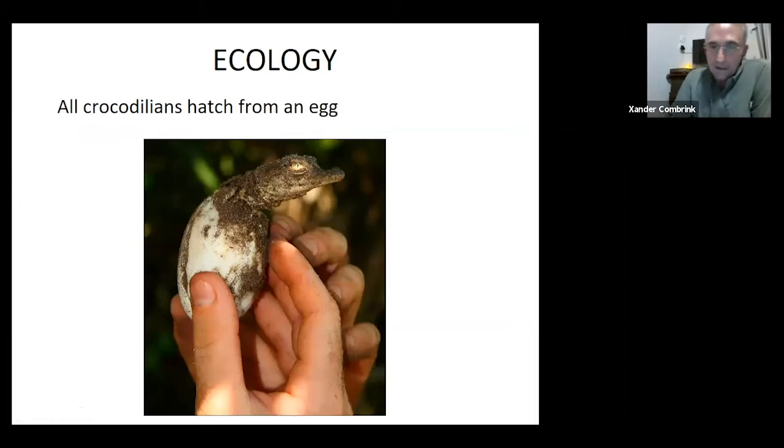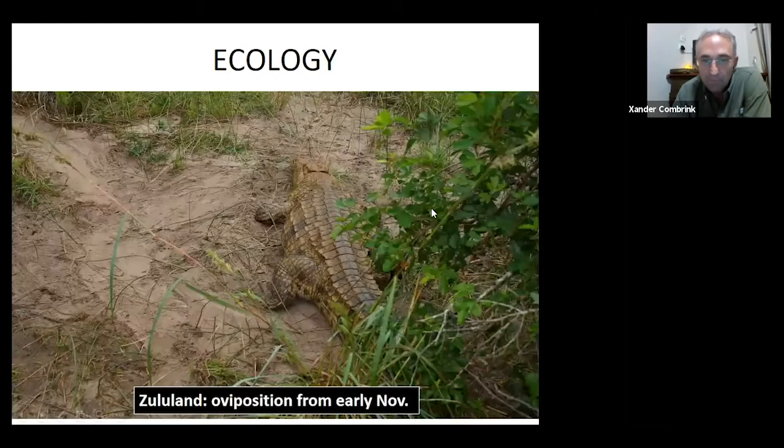Then, like birds, all crocodilians hatch from an egg. This is a photograph of a female at Lake St. Lucia.